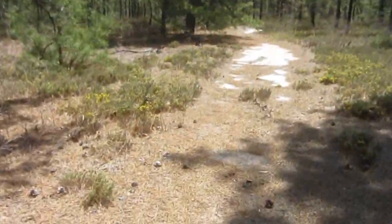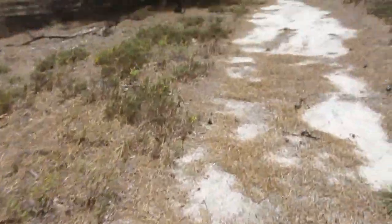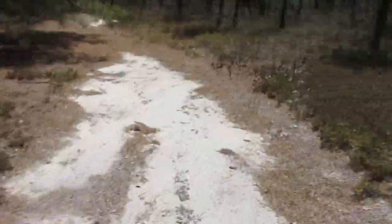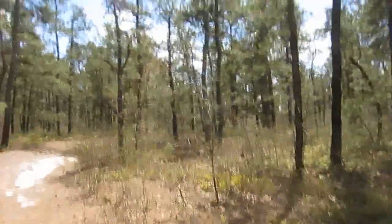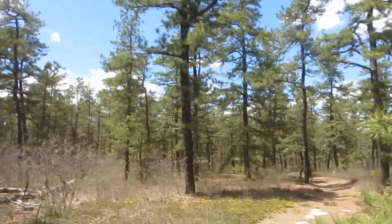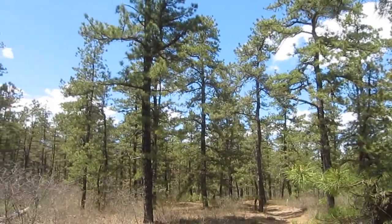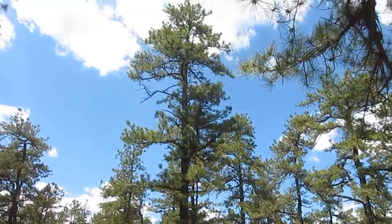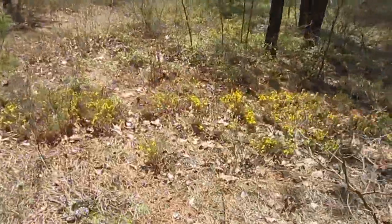See, all this Pine Barrens Heather is now in bloom. Oh yeah. Take a look at these great shapes, huh? There's all the Pine Barrens Heather.